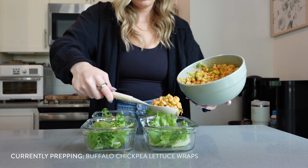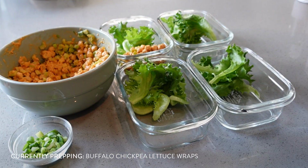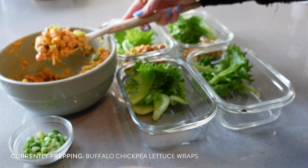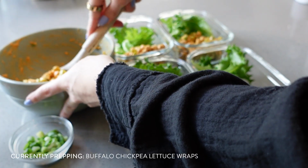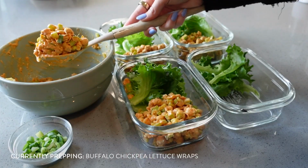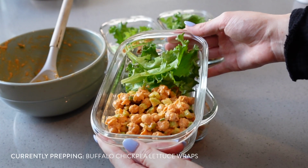Now I'm gonna add the chickpeas. While I do this, let's talk about substitution options for a minute. Obviously, I think chickpeas are really nice here. You could do another kind of bean. I feel like a white bean would work. You could use a rotisserie chicken and it would still technically be no bake. I think that would be so delicious. And then you could do canned chicken. I mean, you could just make the buffalo sauce and then you could use it on anything really.